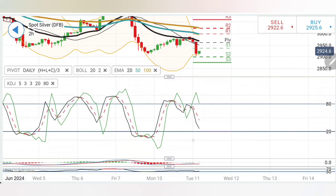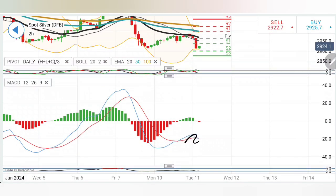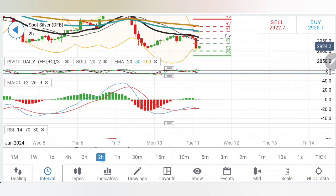If you look at the stochastic, this is dropped. The MACD is almost running flat. It has crossed over for sell. The RSI is at bottom here.